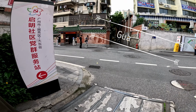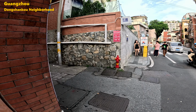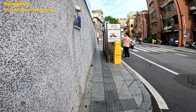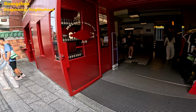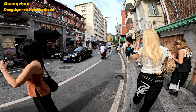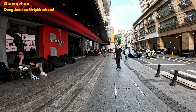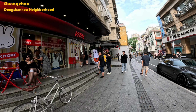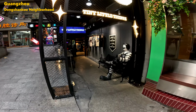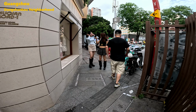Guangdong, baby. Got the Guang, got the Dong, got it all. Guangdong, oh yeah. Guangdong, China. I'm taking a stroll, seeing what's all about, looking all around. It's Guangdong, baby. Got the Guang, got the Dong, got it all. Guangdong, oh yeah. Guangdong, China.